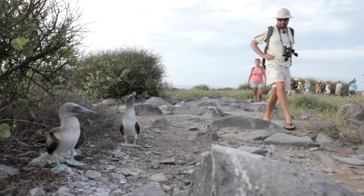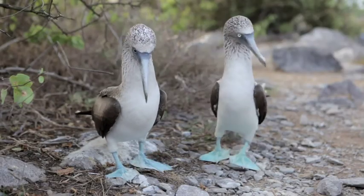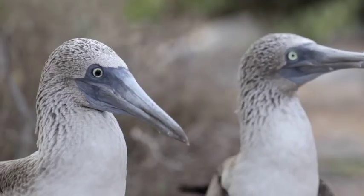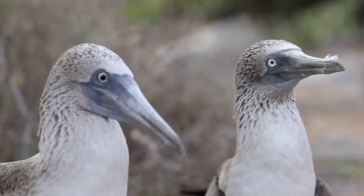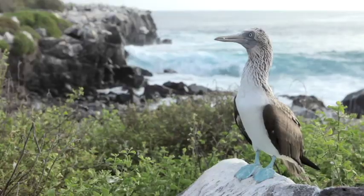All right, a nice pair of blue-footed boobies. You see the difference in the apparent pupil size. Again, it's not the pupil, but the apparent pupil size. So up here you can actually see visually, hopefully, the difference between the male and the female. Again, the proximity to these wild creatures is breathtaking.